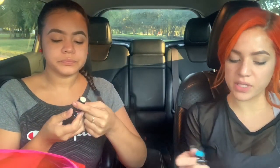The primer glows in perfection for a flawless makeup face. Okay. This is what the primer stick looks like. You do get a pretty decent amount of product, I feel like, for the price. $3.99. Yeah. It's not bad.